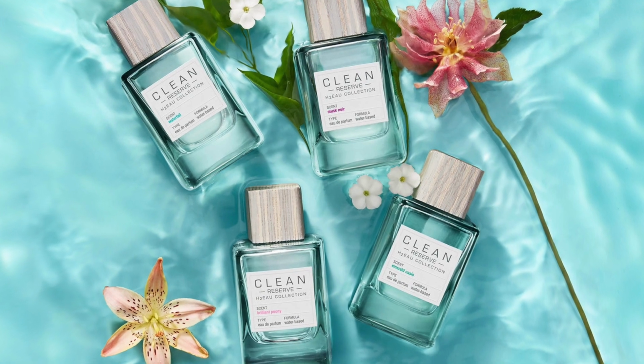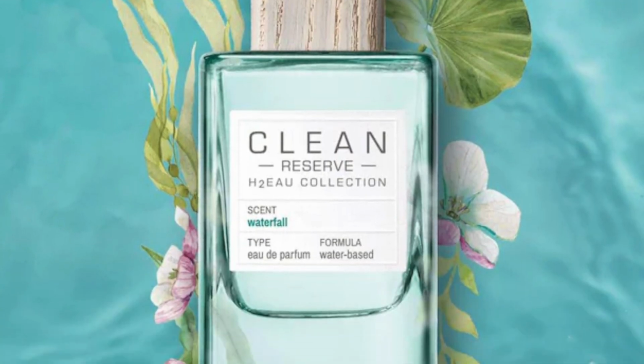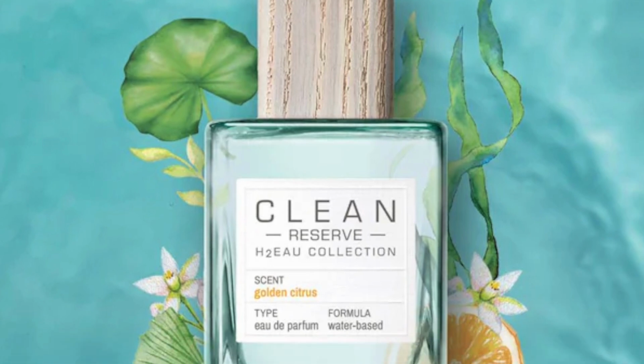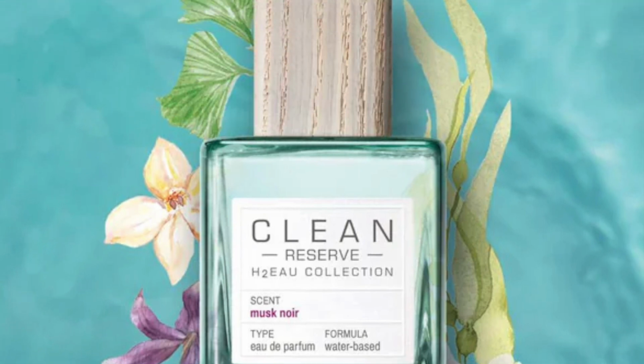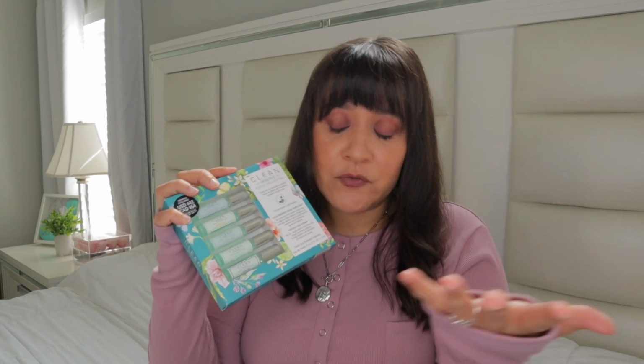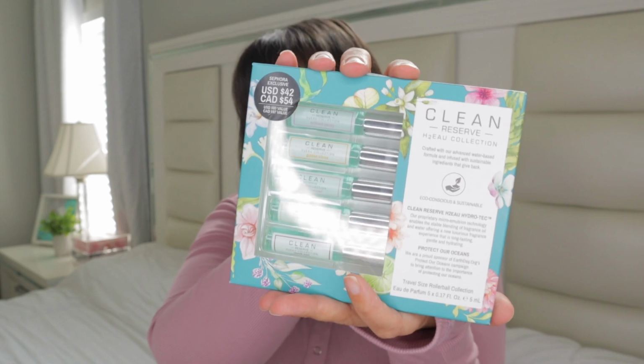The first two things I'm going to talk about, I got the tail end of December. I've already dipped into two of these and I'm going to be doing a range review, but this is Clean Reserve, the H2O collection. Included in this collection is Brilliant Peony, Golden Citrus, Nectarine Petal, Water Lotus, and Musk Noir. I'm going to be decanting these into 5 ml sprayers, but I did test out Musk Noir. Musk Noir lasted, even just using the roller ball. Spoiler, it didn't work out for me. So I'm going to be going over these in more detail in a future video. Again, that's Clean Reserve, the H2O collection.